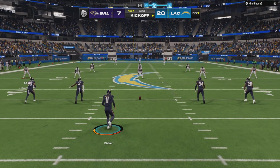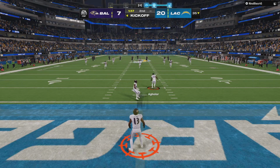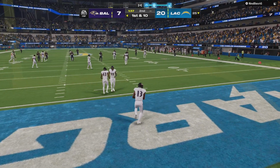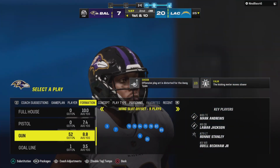So they throw the pick six. They'll get another shot at it now as this one's in the air. And he'll elect not to run with it. And a fair catch on the kickoff will move the ball to the 25.